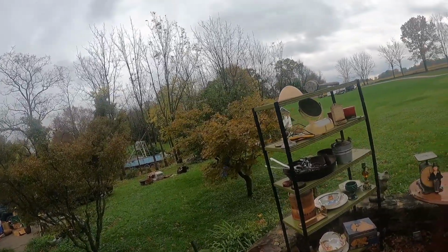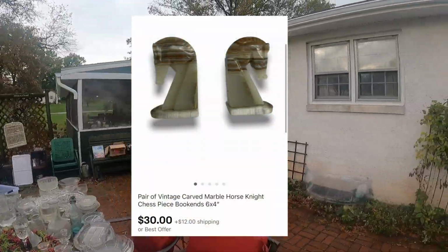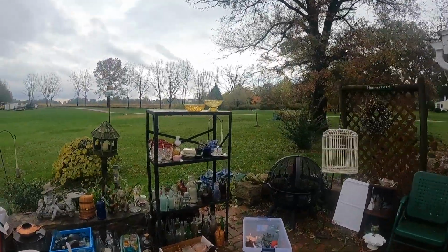While I was distracting you with the glass, maybe some of you guys noticed, I picked up these awesome bookends as well. They're gorgeous chess piece granite bookends. They already sold for $30 plus shipping.